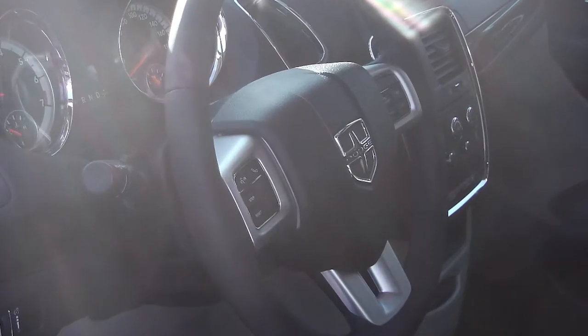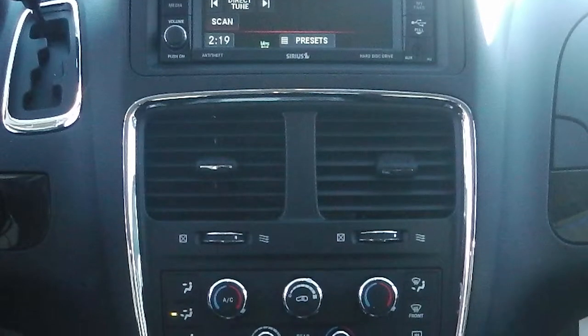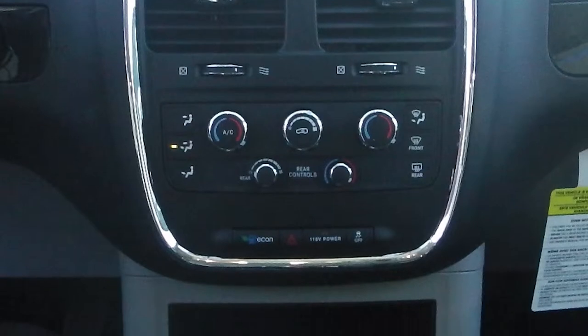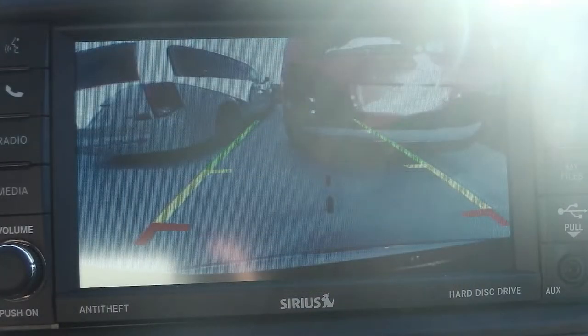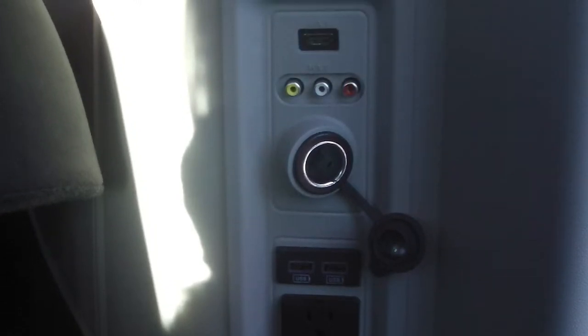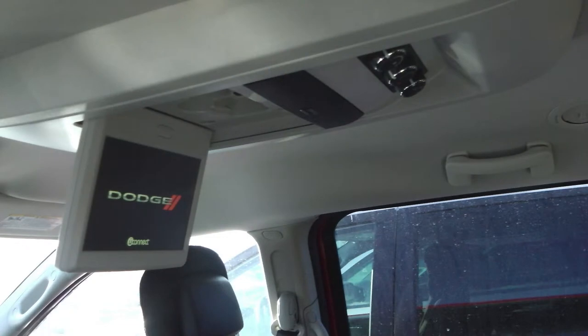Some of the features include power locks and windows, outside temperature display, steering wheel-mounted audio controls with cruise control, and a media center with AM/FM radio, Sirius satellite radio, a CD player, MP3 input jack, Uconnect voice command with Bluetooth, a backup camera with park assist, a USB port and a 115-volt power outlet, and a second-row overhead DVD console.